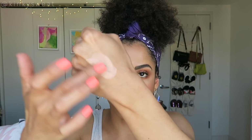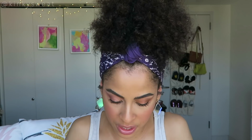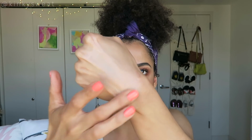I chose 3 because I felt this was like the perfect beige tone for me. So this is how it looks blended out, and just look how smooth that is, and the way it just leaves that beautiful radiant finish on the skin. And again, the texture is just so lightweight. It does not make you look greasy at all, or overly shiny. It just creates that radiant effect.